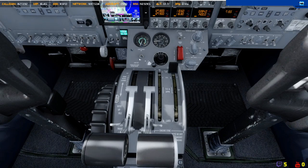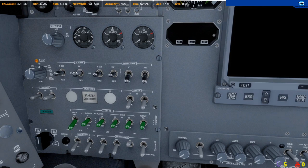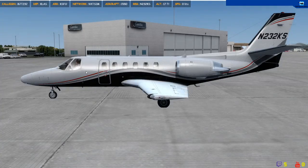We used 1,500 pounds of fuel, which is what we had flight planned. Avionics power switch can come off. Battery can come off. We can go to outside view and the door can come open.